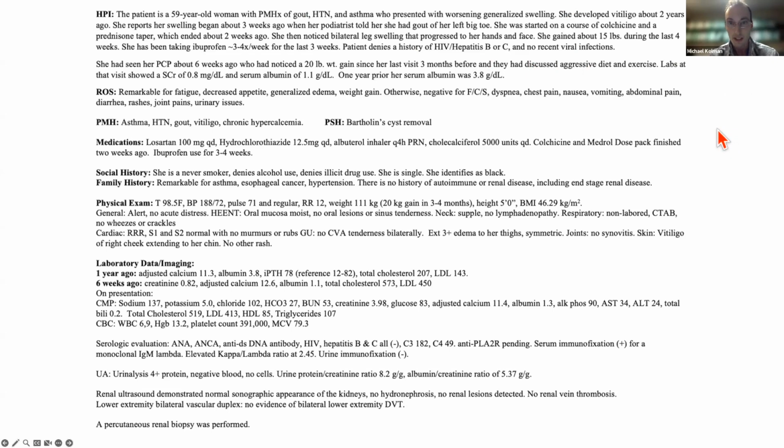After this course of medications, she noticed bilateral leg swelling that progressed to her face and hands and throughout her body. She gained about 15 pounds over 1 month. She was also taking ibuprofen 3 to 4 times a week for the last 3 weeks for the discomfort in her toe. She denied a history of HIV, hepatitis, and had no recent viral infections.